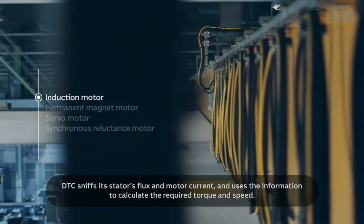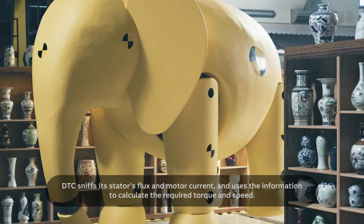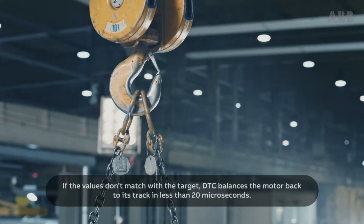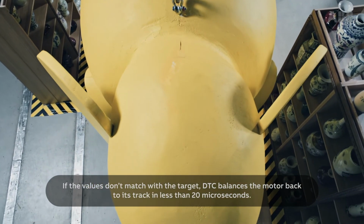DTC sniffs its stator's flux and motor current and uses the information to calculate the required torque and speed. If the values don't match with the target, DTC balances the motor back to its track in less than 20 microseconds.